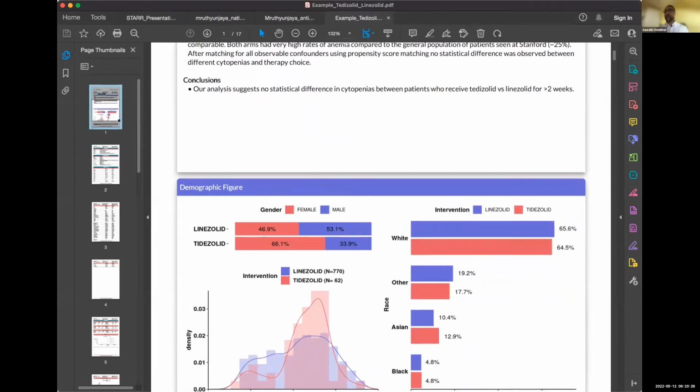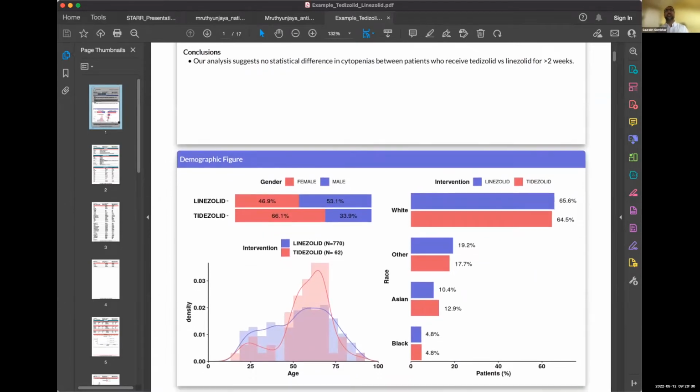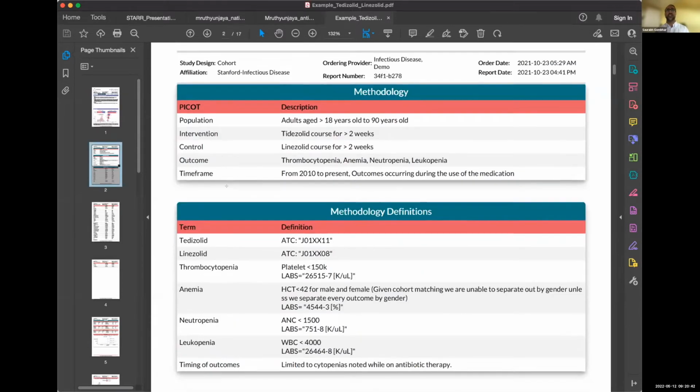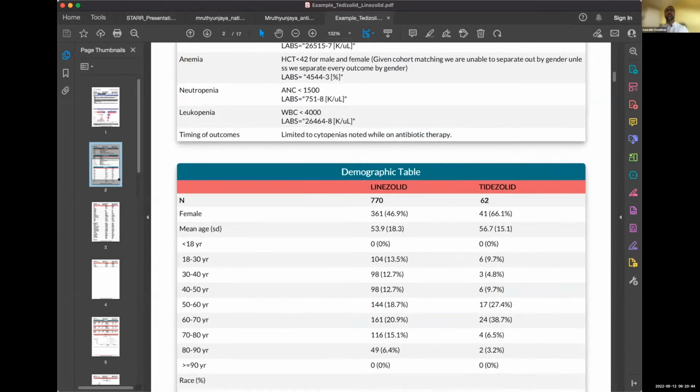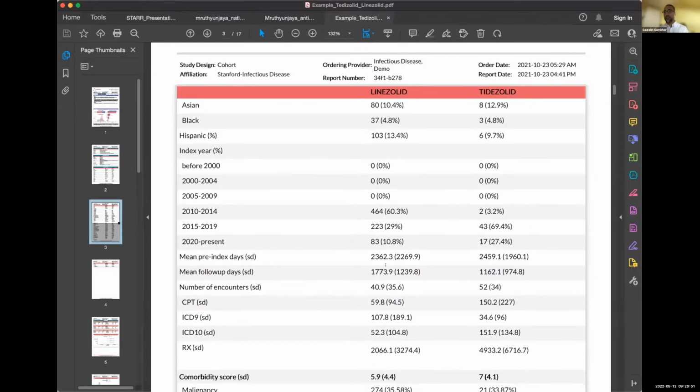The first one is a demographic figure that you've seen in every observational study you've ever looked at, which breaks down how big the cohort is, the breakdown of male and female, age distribution, and racial distribution. We also have a demographic table, which is again Table 1 in every study you've ever seen before, which has not only the same information as the figure, but also some elements that are very relevant to large EHR studies, like how much information we have on these patients prior to their index event, how much follow-up information we have, and how rich the actual records of these patients are.